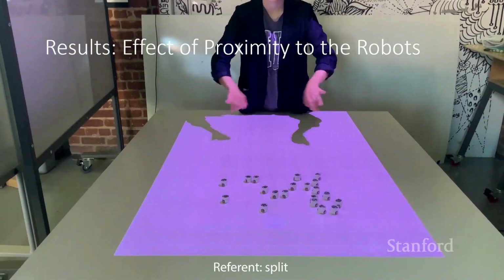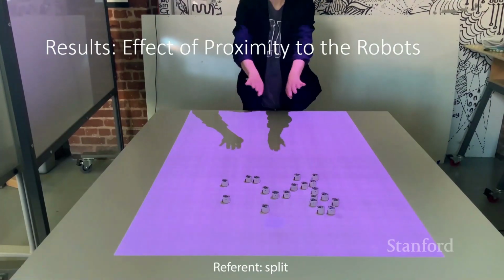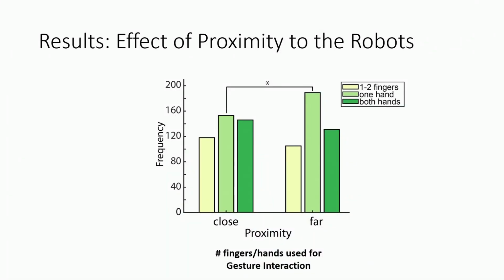And the last question was about the effect of proximity. We also observed significant effects for proximity. Specifically, we saw that proximity affected how many hands people use. When the robots were further away, people tended to use more one-handed gestures. While we didn't investigate the exact reason behind this, we suspect that it had to do with the fact that people tended to lean in when the robots were further away, and so it's more difficult to use two-handed gestures when they're leaning, and so they relied on one-handed gestures more.